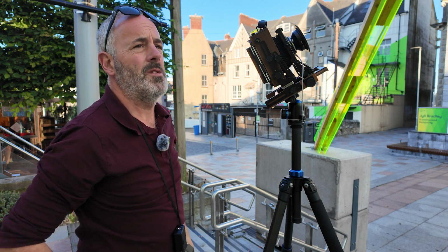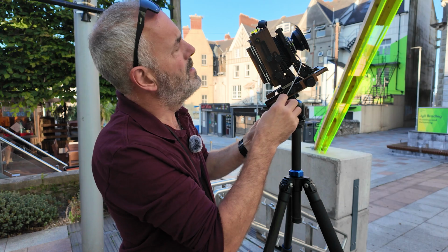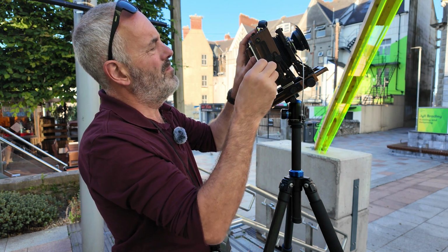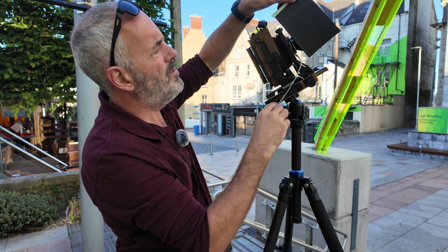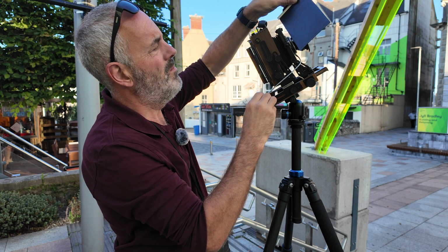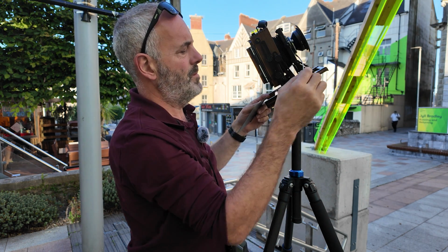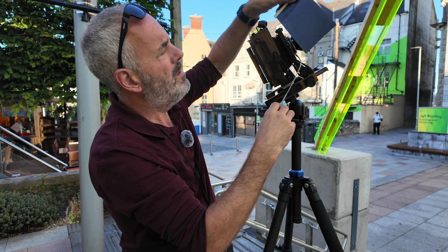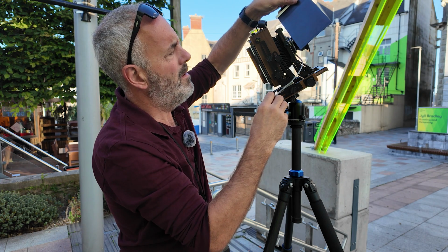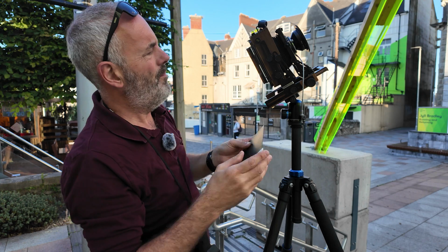Ready for the first shot. There's nobody around at the moment, so now's a good time. Sun's pretty constant. I'm just shielding that lens just in case. So we're ready to go. Shield the lens just in case, because there's some bright spots beside me here. Excellent.